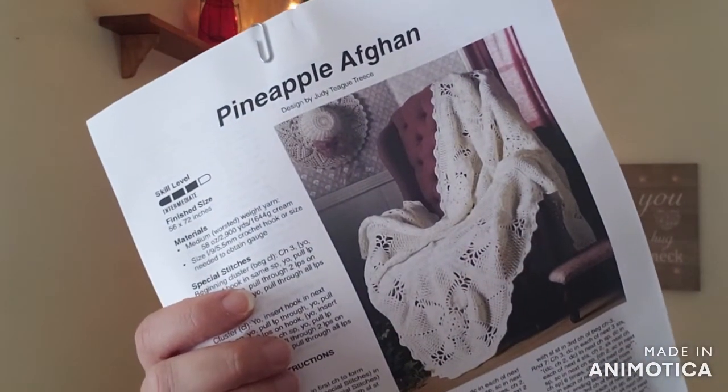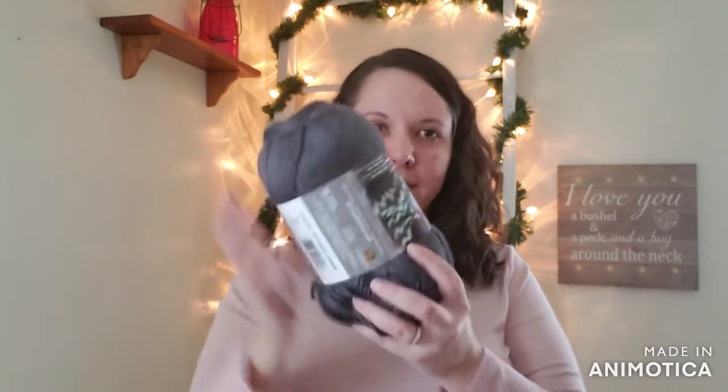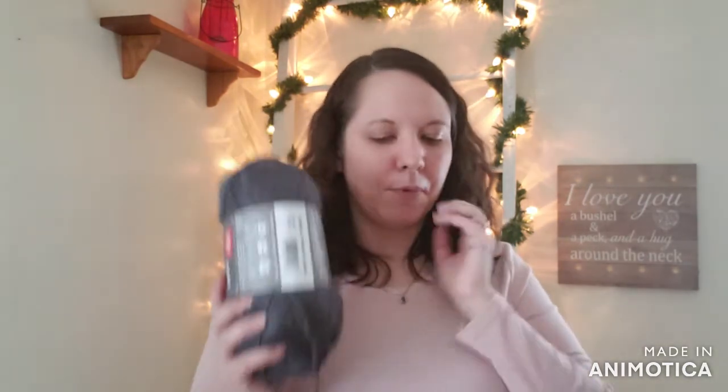But here's the Afghan. Pineapple Afghan. This is a challenge Christy is doing on her Facebook group. It's 12 squares. Her plan is to do a square a month, and then at the end of the year, you'll have a completed blanket. So initially, like I said, I was going to do this. I just kind of want to keep it simple.